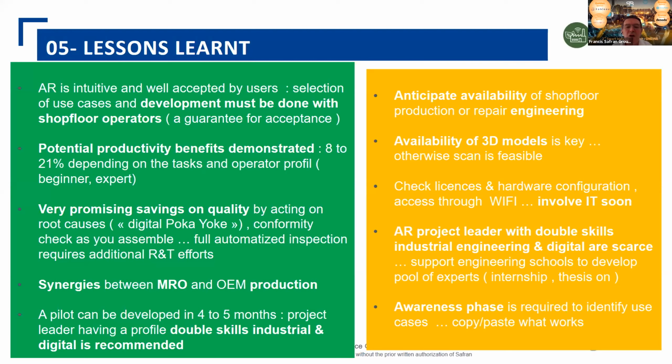provided you have good skills of a project leader. But you need to anticipate availability of people on the shop floor, because you need to develop with the shop floor. You need to have a 3D model, but you can scan, it's feasible. You need to check with IT any details: license, configuration, hardware compatibility. Please involve the IT very soon. The project leader must have double skills. He must understand the process and have some digital competencies to merge two things. And you need to have at the beginning some awareness phase to drive the good use cases and to copy-paste what works very well. So this is the baseline.